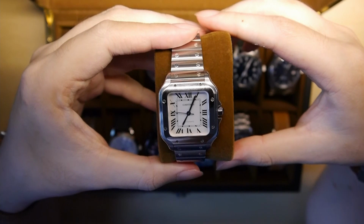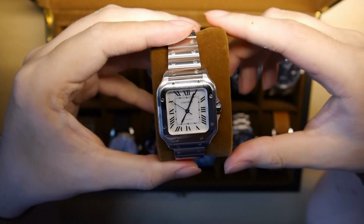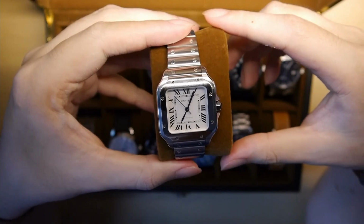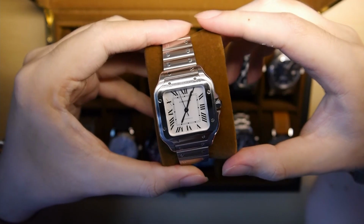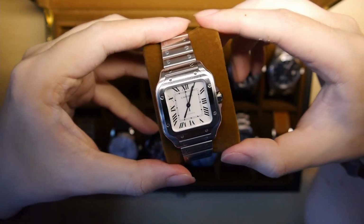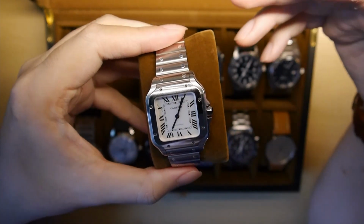If you guys want to see more about this watch, I'll probably link it above, so do watch the video that I did specifically on this Santos Cartier medium. But I would say I definitely love it, one of my favorite watches currently to wear. Just a very versatile, very wearable watch. Goes well with everything. And yeah, it's a sports watch. I don't have to worry about it, unlike, say, a Tank, for example.